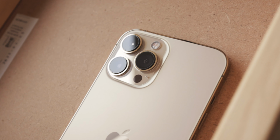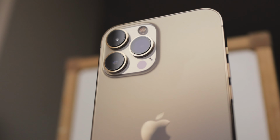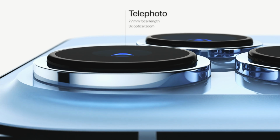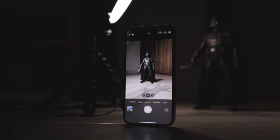This is where the iPhone 13 Pro Max truly shines. It features a triple lens camera setup with a wide, ultra-wide, and telephoto lens. In bright or normal light, the pictures this phone takes are very hard to distinguish from the iPhone 13 or even the iPhone 12. Where the iPhone 13 Pro Max camera truly shines is in low light.